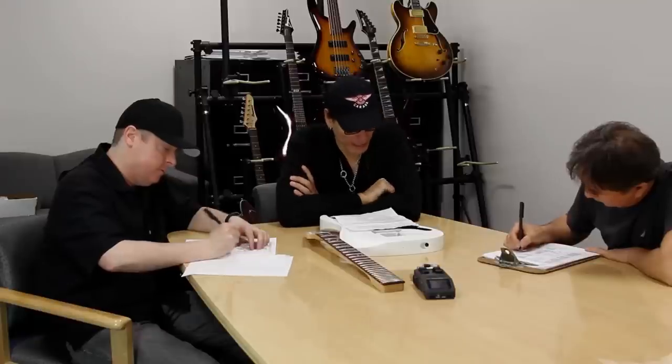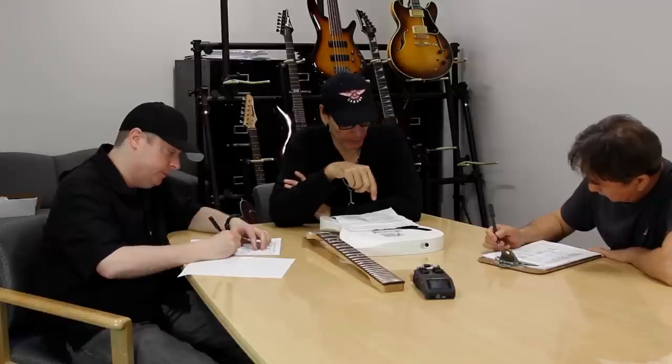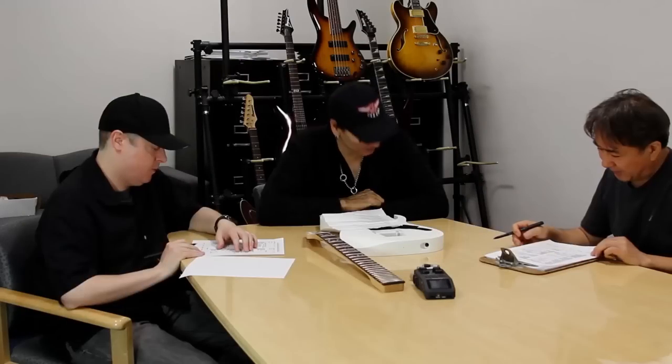Now for the electronics. Obviously the normal gem pickup configuration with the humbucker, single coil, humbucker. And I was thinking I would like to put the DiMarzio Breed set in this. Thank you very much. All right. Thanks, Mike.